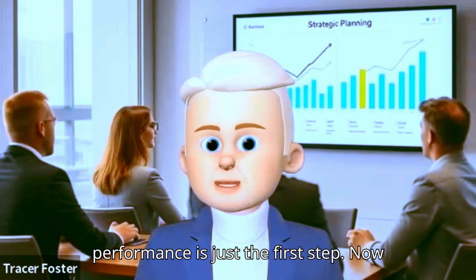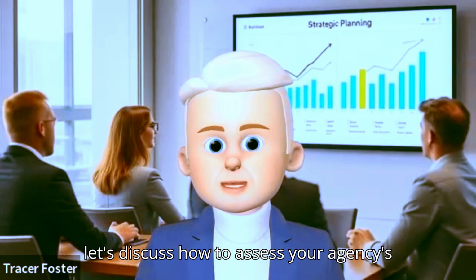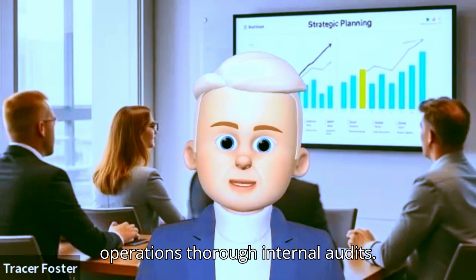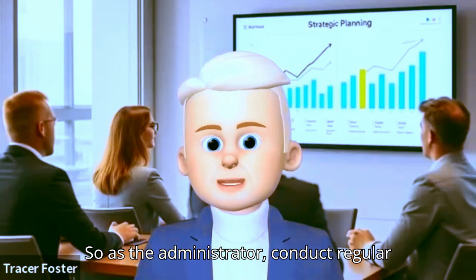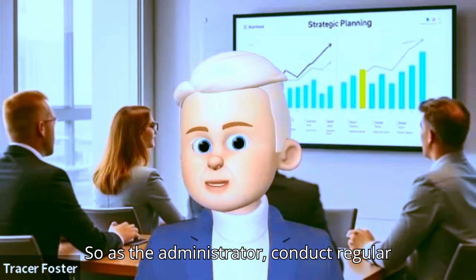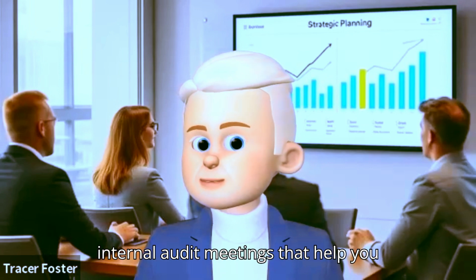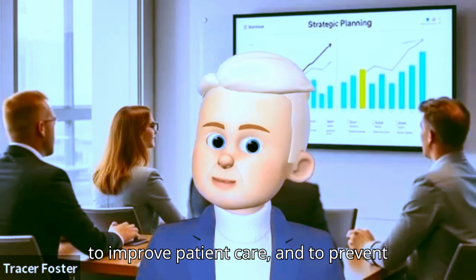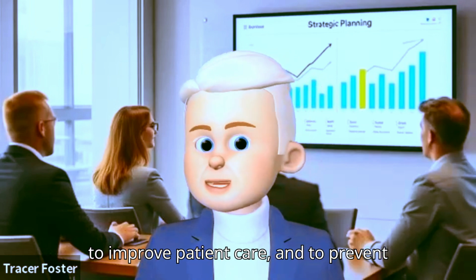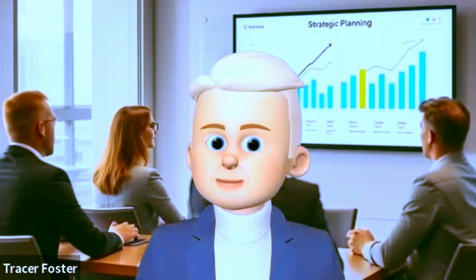Measuring performance is just the first step. Now, let's discuss how to assess your agency's operations through internal audits. So as the administrator, conduct regular internal audit meetings that help you identify compliance gaps, opportunities to improve patient care, and to prevent legal or financial risks.